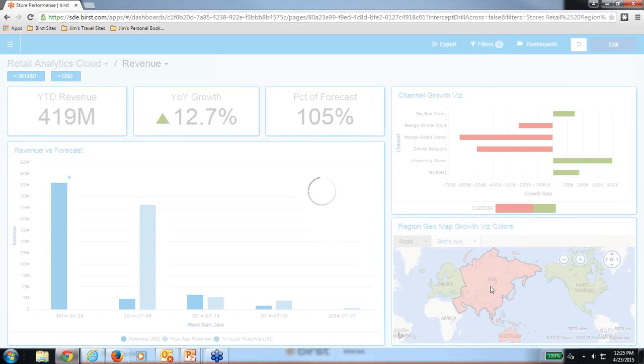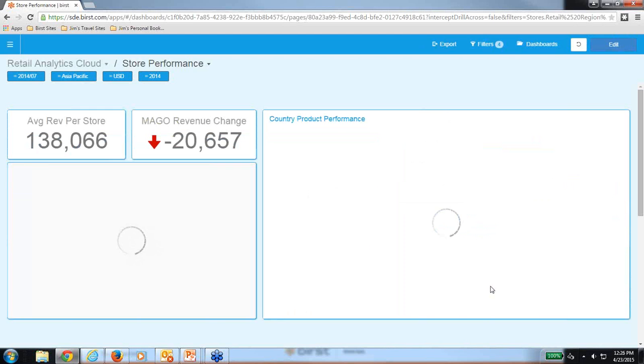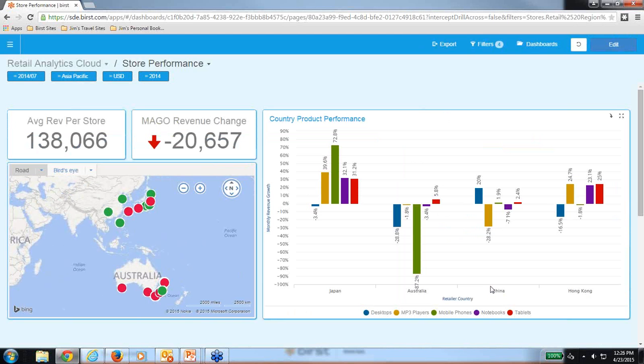And when I do that, I'm actually going to drill down to another page within my dashboard, and I'm going to carry all of the selections that I made on the first screen to the second screen. So one way I can see that is this dashboard actually has 4 different pages: revenue, store performance, inventory, and forecast. I went from revenue to store performance with that click, and you'll notice that all of the filters that I made on the previous screen carry forward to this one.